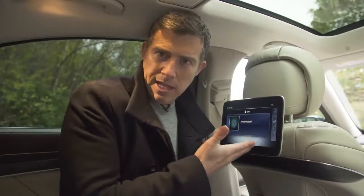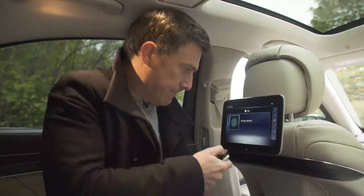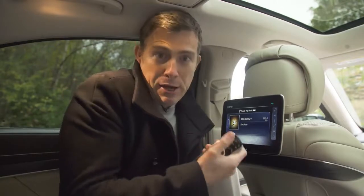These rear displays may look like tablets, but you can't operate them by touch, which seems a bit ridiculous when you're so close to them. Instead, you have to use a controller, so I'm going to press the button on the controller. This just seems ridiculous, but hey-ho.